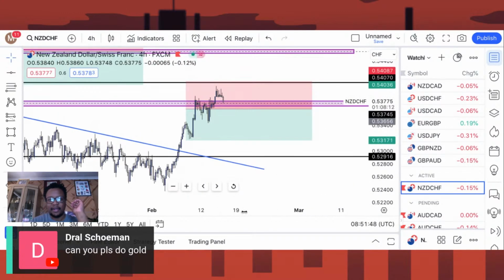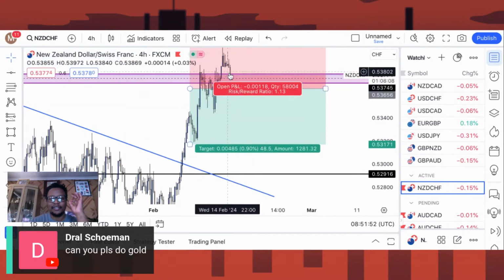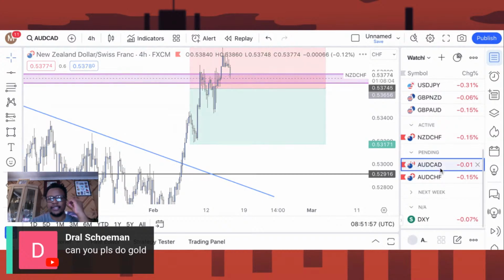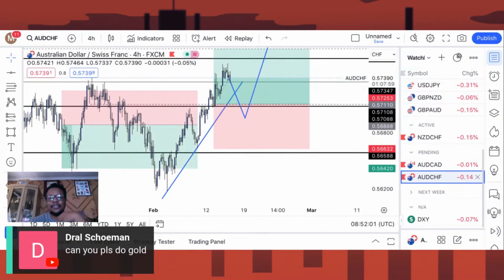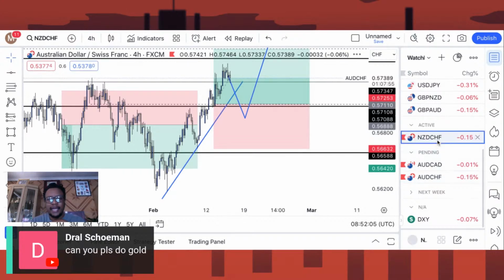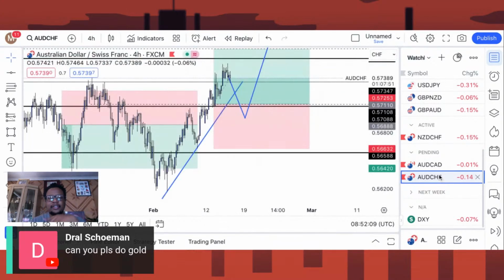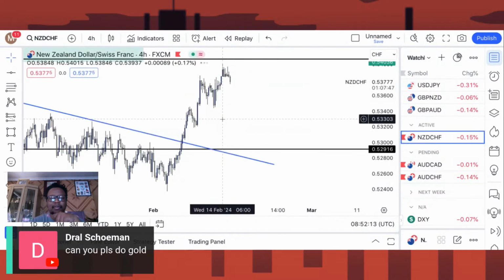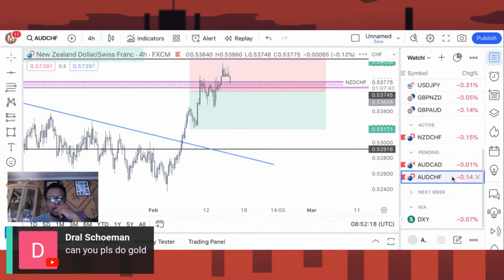New Zealand franc, come on. Just one aggressive move to the downside would make me so happy right now. These two should move in tandem, AUD franc and New Zealand franc. So if I get my fill here, New Zealand franc should fall as well. And maybe I'll get TP.